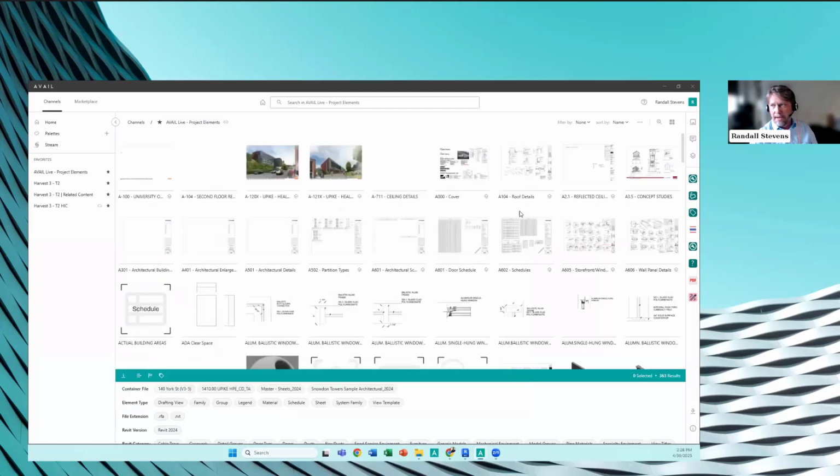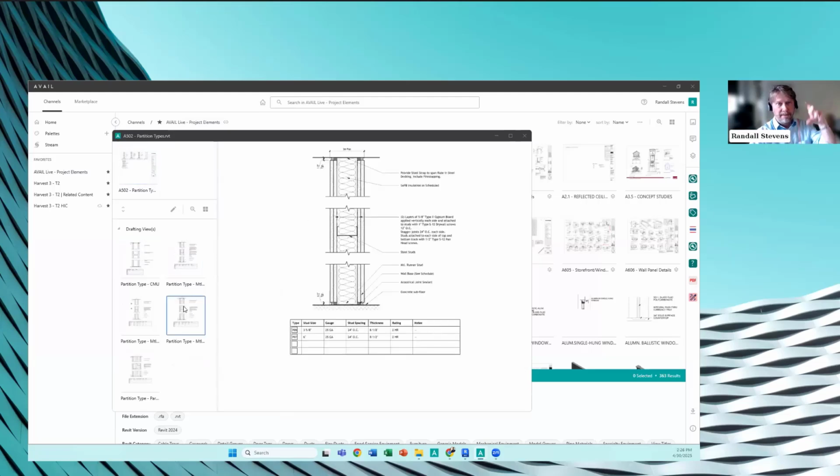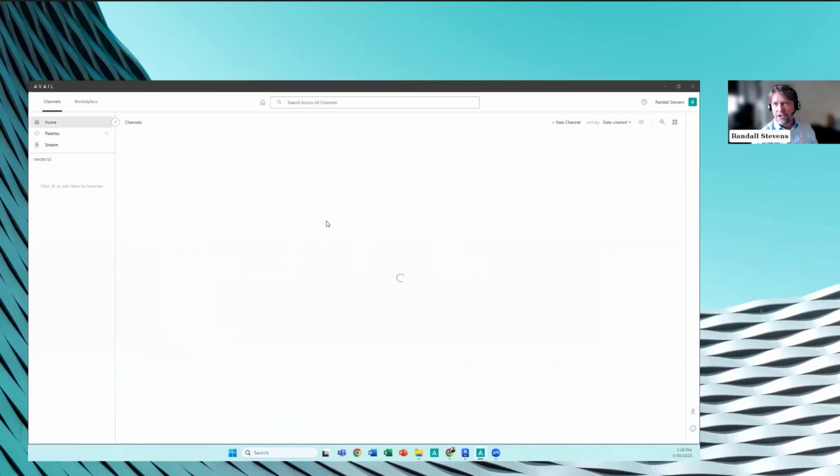So this is what I was talking about with this concept of related content. I might have a sheet with partition types. Do I want to load the entire sheet in, or do I want to pluck an individual drafting view that I know was on one of those sheets into the project? This is all automated. When I had the Harvest dialog up in the settings, I had turned on publish related content. This is all a byproduct of just turning that button on, and you'll start to get all this capability attached to it. So a good manifestation of the related content feature that we introduced late last year.